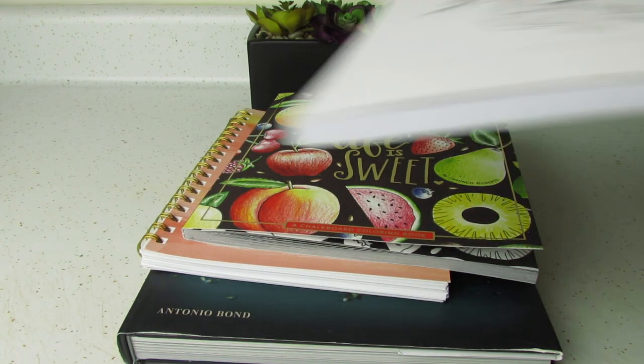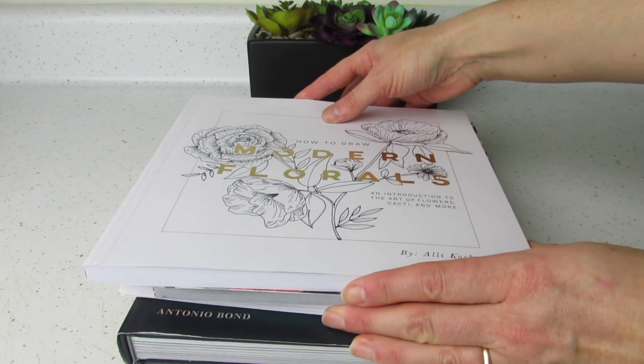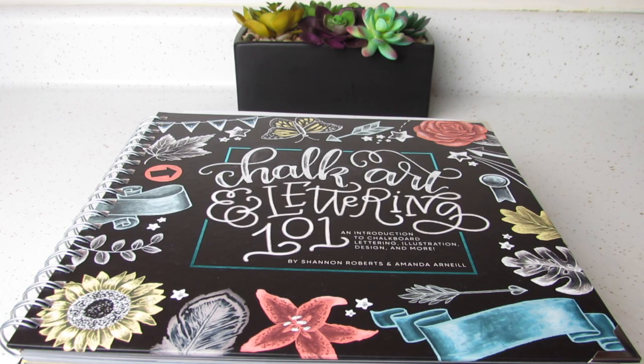Okay. So that was How to Draw Modern Florals by Allie Koch. I love the chalkboard theme. This is an introduction to chalkboard lettering, illustration design, and more.